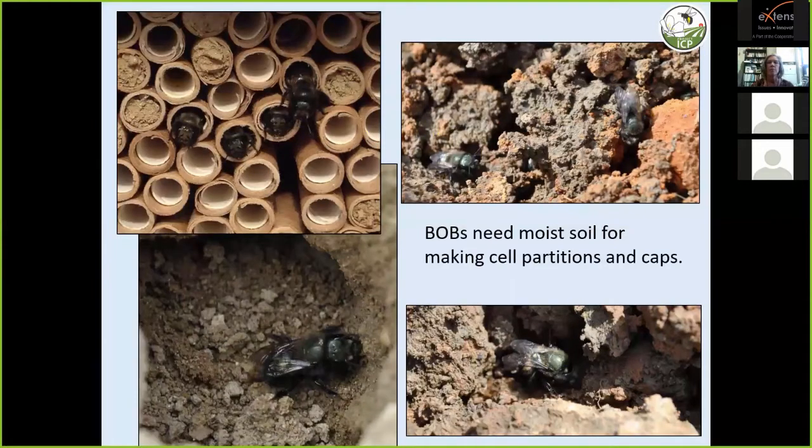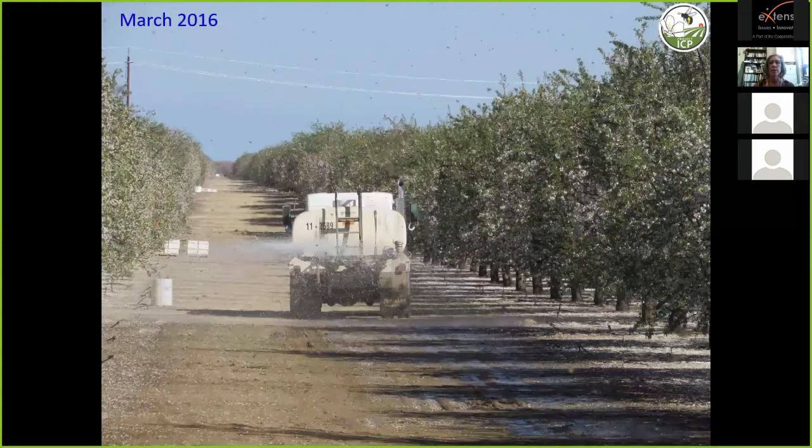So another thing that the blue orchard bees need for nesting is the soil that they use to partition and to plug their nest. And here you see pictures of how the bees really do excavate the soil, looking for the right texture and the right moisture content of the clay-like soils that are really good for making these partitions.